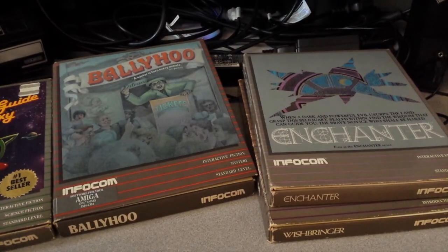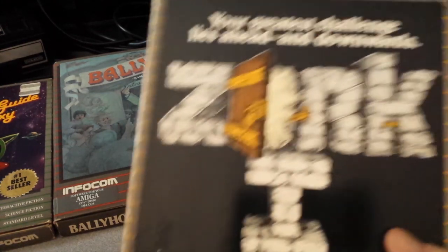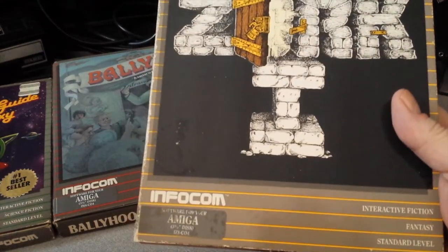And then, so that's Enchanter and Wishbringer and Ballyhoo and Hitchhiker's Guide to the Galaxy. Next up is Zork 1, my favorite game of all time. I'm sure everyone has heard it and played it in the past. I put many hours into this game. Very tough back then. And they called this standard. The greatest challenge lies ahead and downwards. And again, that's Zork 1 for the Amiga.